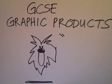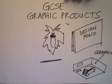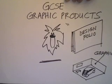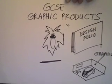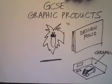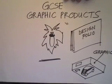GCSE Graphic Products. The coursework is absolutely critical. It represents 60% of the full exam, and here you can see we have a design folio and we have some practical outcomes. I'll explain a little bit more about this in a sec.